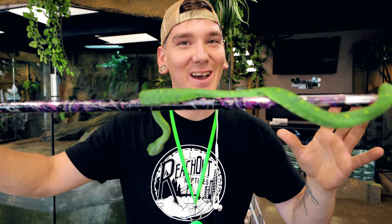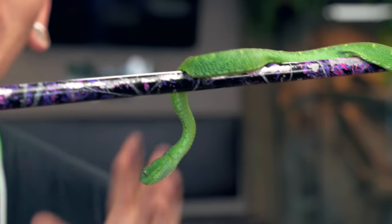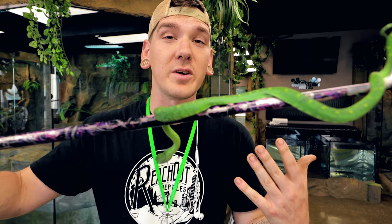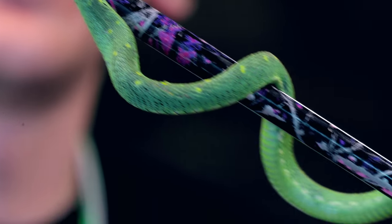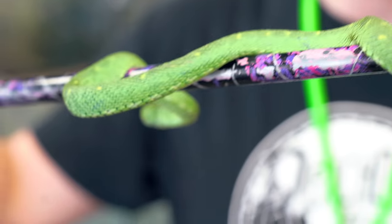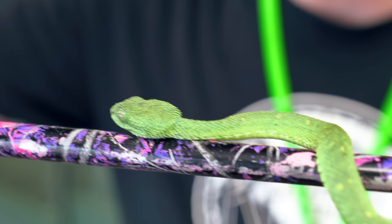What's going on, guys? A lot of you have been asking me for an update on my boy Noop Noop here, which by the way, was the name we ended up choosing for him. Our West African Bush Viper here is absolutely doing wonderful. He's still going to give me a bit of a hard time with the feeding, but he's still taking down food, which is really, really important right now.